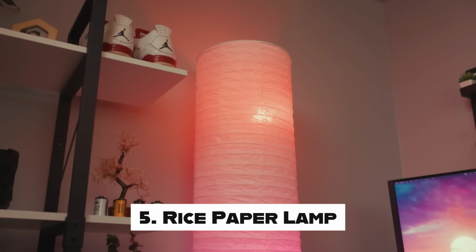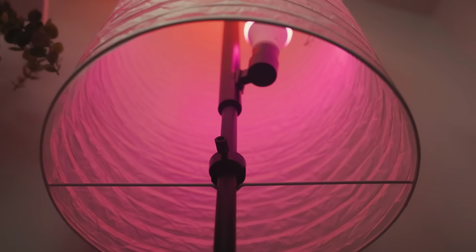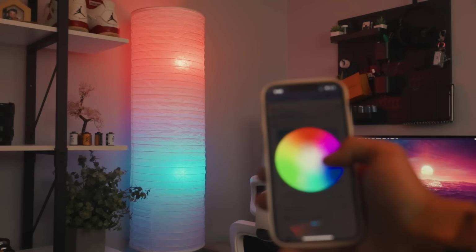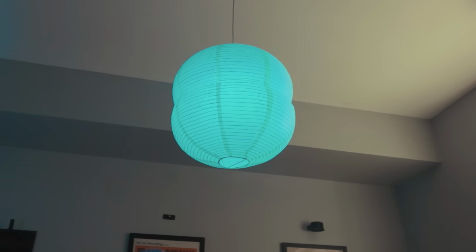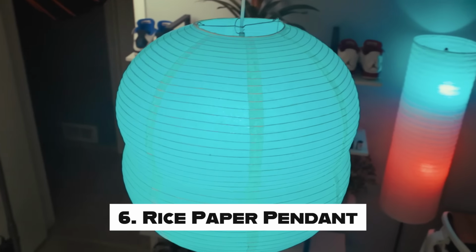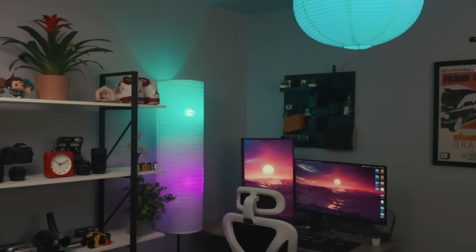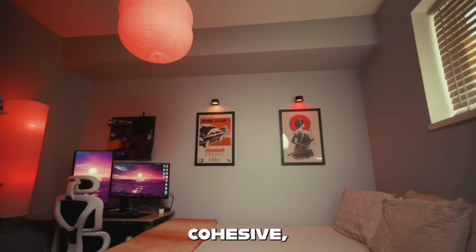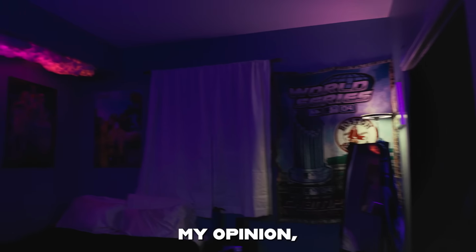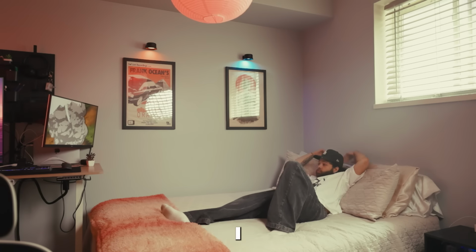The third light is a rice paper lamp that I purchased for $30 Canadian. Inside I have two Govee smart bulbs, allowing me to instantly change the ambiance in my room. This lamp matches the fourth light, which is the hanging rice paper pendant I got from Amazon. Again, I have a Govee smart bulb inside of it, so I can easily change the color from my phone or my Amazon Echo. It's all about achieving a consistent look, and for under $100 I was able to get something not only cohesive but also incredibly cozy. In my opinion, these lights transform my room into a more sophisticated and inviting space, and I absolutely love it.